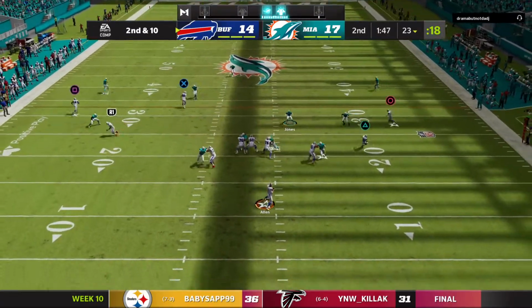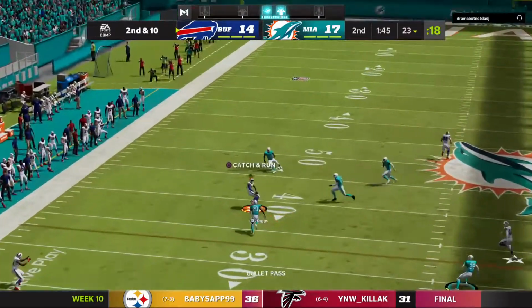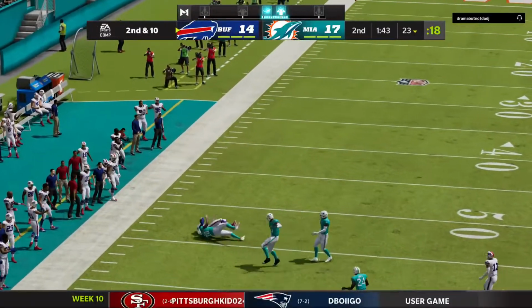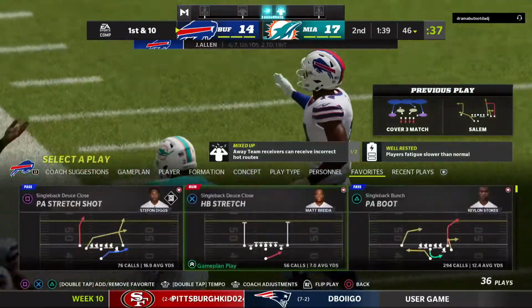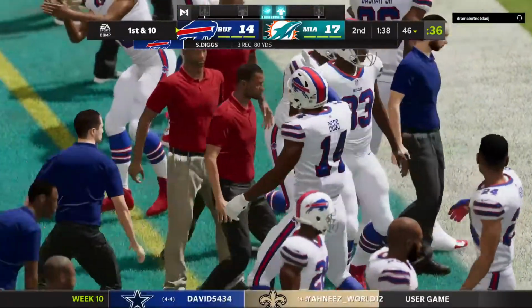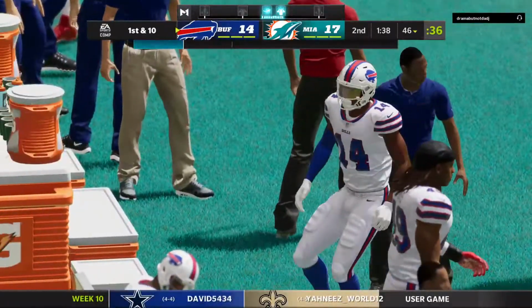To throw once more on 2nd and 10. Allen. The left side caught by Diggs. And they work this well upfield across the 45. The play began back at the 23, and they pick up 23.